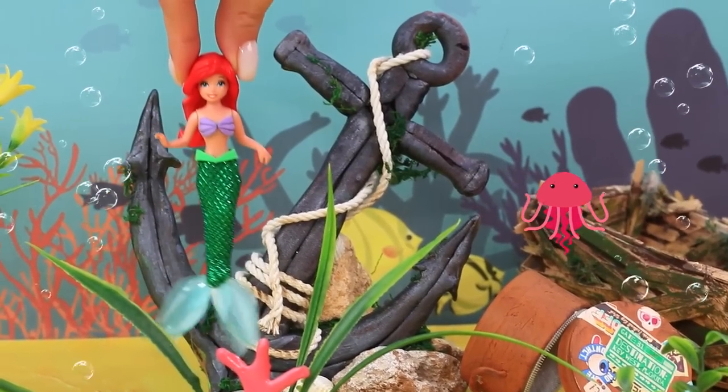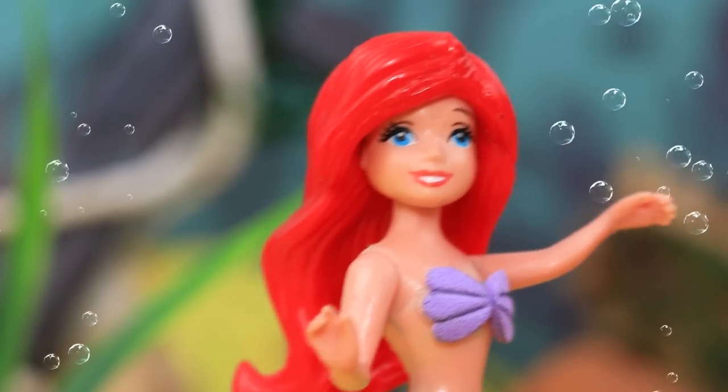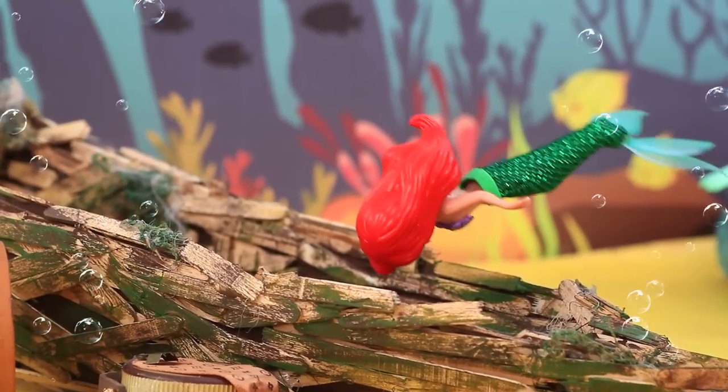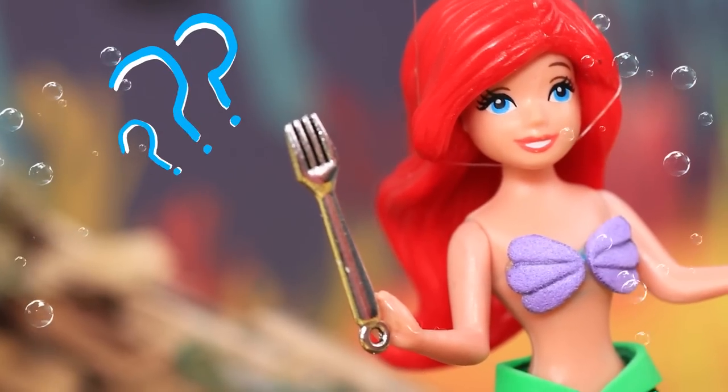Ariel loves exploring the ocean floor. There are so many human things here. How curious. Let's search. Ugh, empty. And here? Something shiny among the planks. Found it! What a strange thing. What do I do with it?